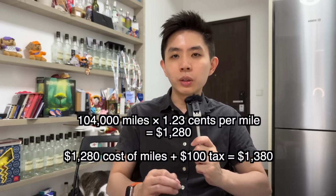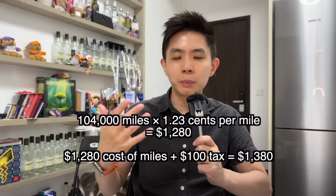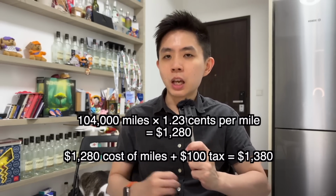Whether this is a good deal or not depends on whether you are willing to pay for nicer flights. It's definitely cheaper than paying for business class with cash outright on the Singapore Airlines website, but not everyone is willing to pay a premium for business class flights. So if this doesn't appeal to you, I think you're better off with the cashback cards.